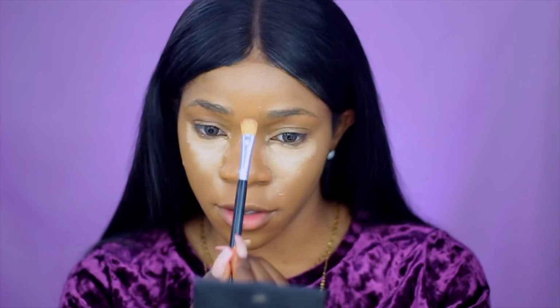Just going to put some on my nose, put some here. As you can see, I mixed my foundation on a plate. I'm going to take what's left of that foundation and use that to blend my concealer in and also balance out the color. It's not that white, to be honest, but I just like being careful. It's so easy to blend. Oh my god, so easy.